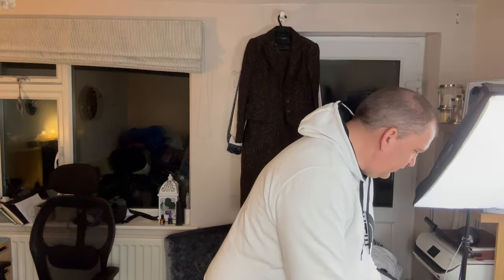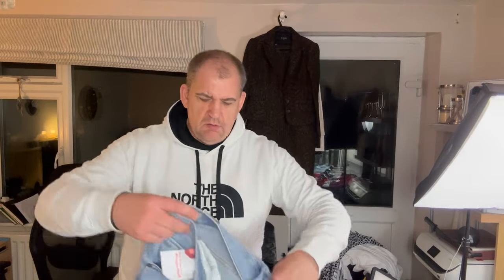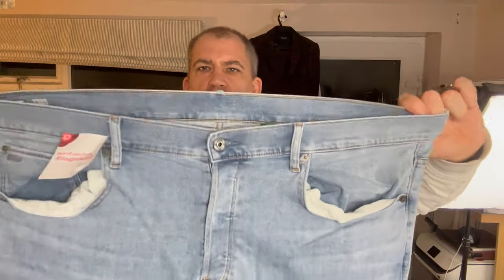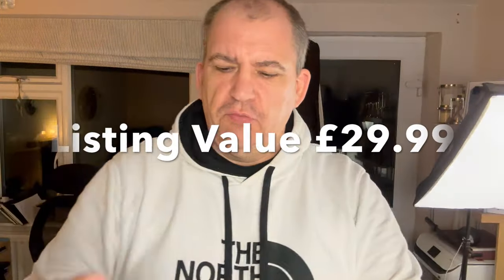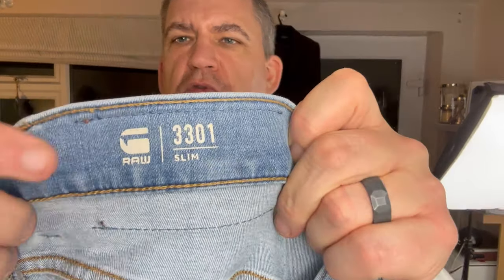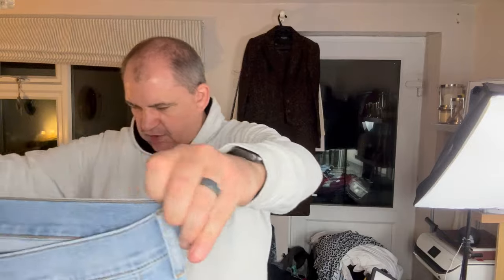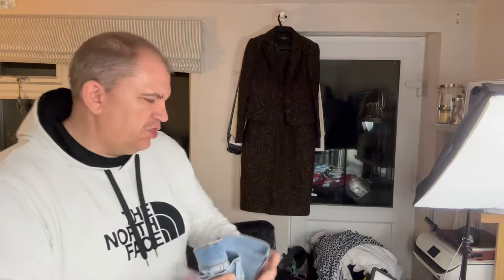Right, a pair of jeans. These are a pair of G-Star Raw. Got stretch on it as well, big size. They're the 330 ones, so you can actually tell the model just on there as well. Slim fit, and a good bit of stretch to it as well.